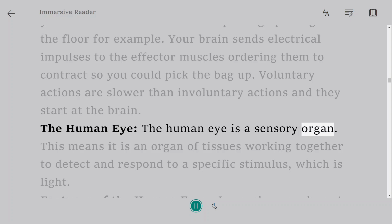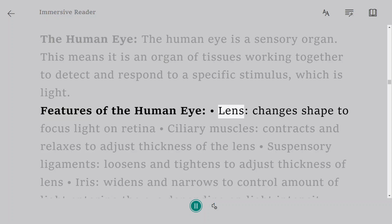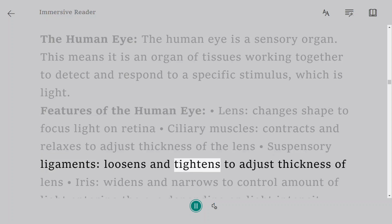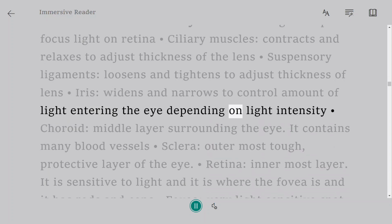The human eye is a sensory organ. This means it is an organ of tissues working together to detect and respond to a specific stimulus, which is light. Features of the human eye: lens, changes shape to focus light on the retina; ciliary muscles, contract and relax to adjust the thickness of the lens; suspensory ligaments, loosen and tighten to adjust the thickness of the lens; iris, widens and narrows to control the amount of light entering the eye depending on light intensity.